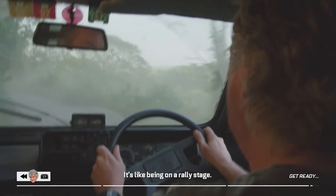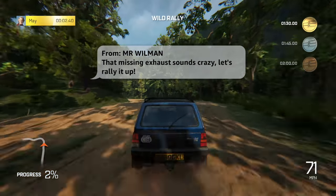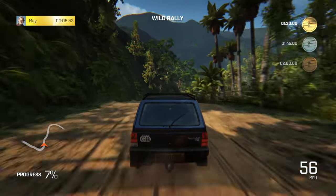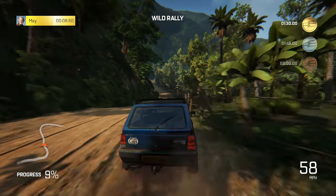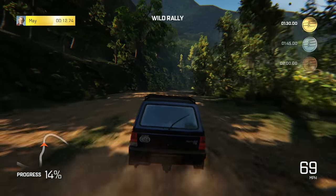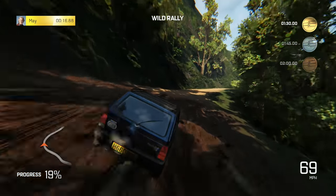This is tremendous. It's like being on a rally stage. Now time for the Fiat to go off-road and race hands. It actually does make it sound better, which is not what I would expect. No exhaust, it's now in the trunk. It sounds different. Better. Definitely better.